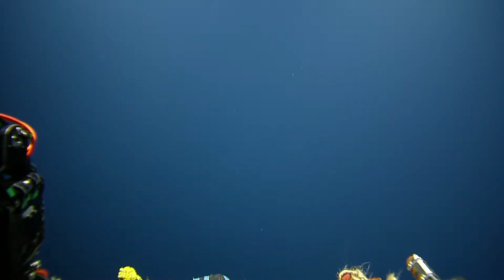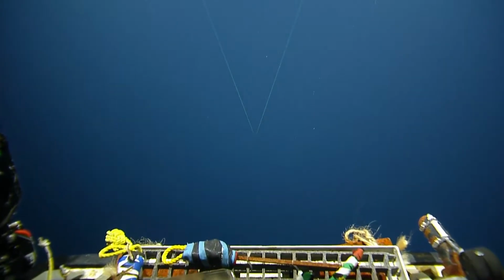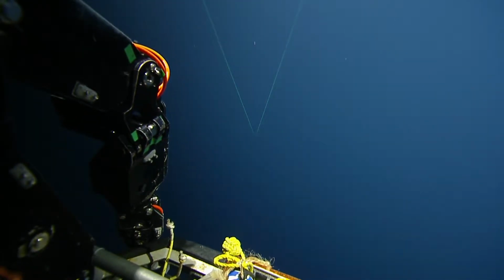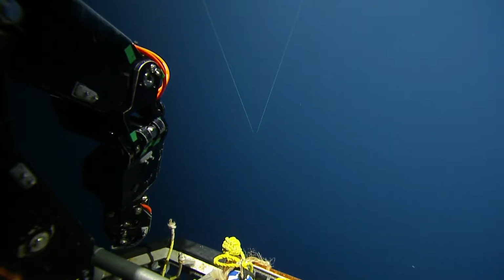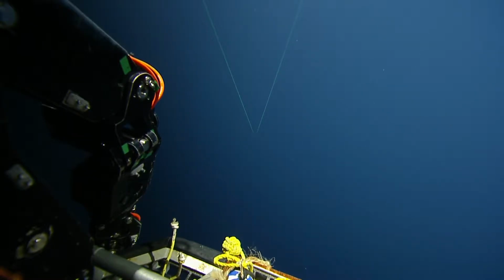And Emil Petroncio in the back row in the watch lead seat here. And we are on our way down to 3,000 meters for this one. Deeper than any of our previous dives. And hoping to see at this depth maybe some iron manganese nodules on the seafloor. They're typically found deeper, say 4,500 to 6,000 meters deep, but they've been found at these depths elsewhere, and so we're hopeful to get some samples of manganese nodules.